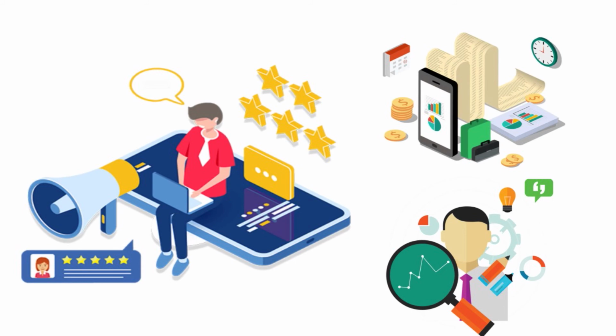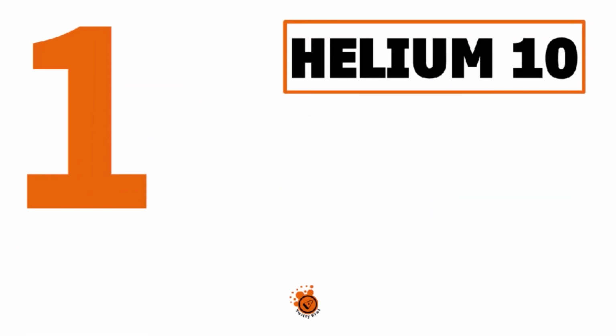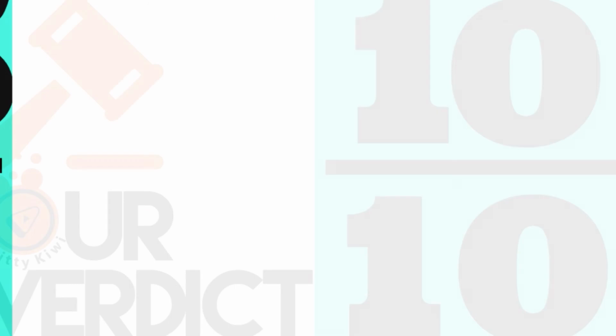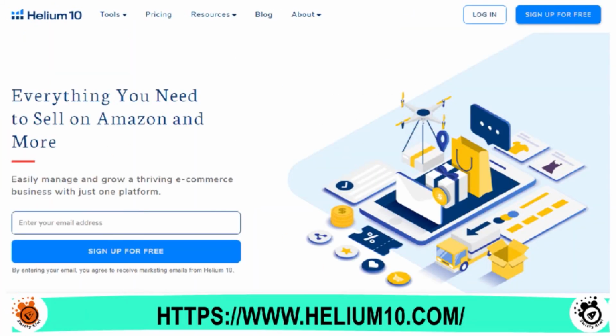And number 1, Helium 10. Our score 10 over 10. When it comes to sourcing and research, this is hands down one of the best, if not the best. Helium 10 contains multiple Amazon seller tools to help you find high-ranking keywords. You can identify trends, you can actually spy on competitors, and you can optimize product listings.